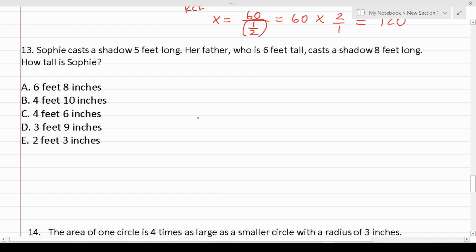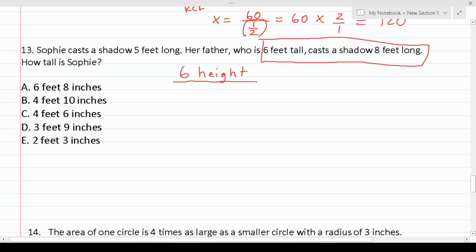All right, number 13 says, Sophie cast a shadow 5 feet long. Her father, who is 6 feet tall, cast a shadow 8 feet long. How tall is Sophie? So in this case, we're going to use another proportion to solve this one. Again, we know her dad is 6 feet tall and cast an 8-foot long shadow. So that looks like this. He's 6 feet in terms of his height, and he cast an 8-foot long shadow.